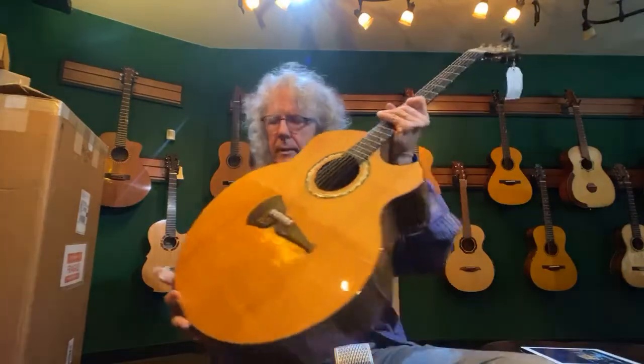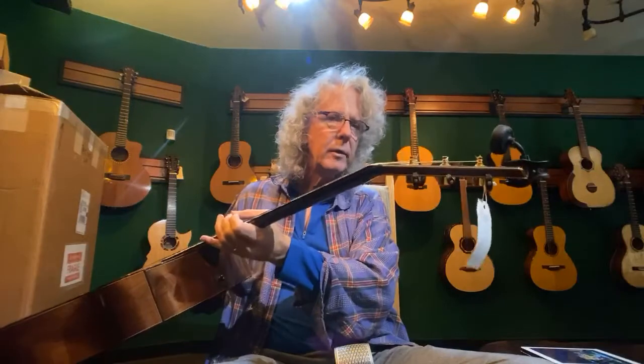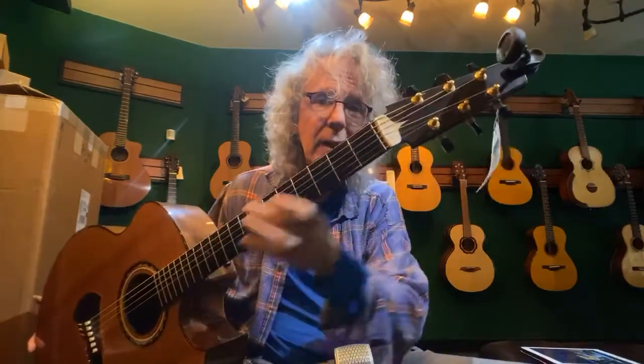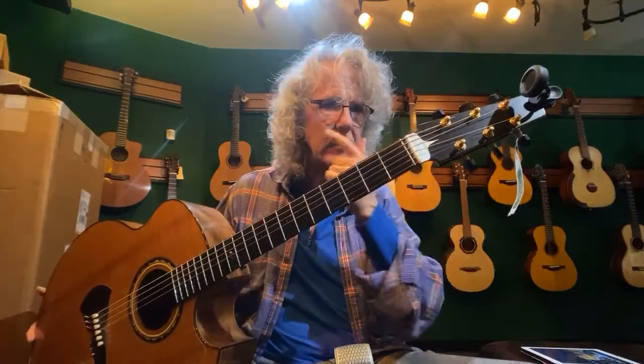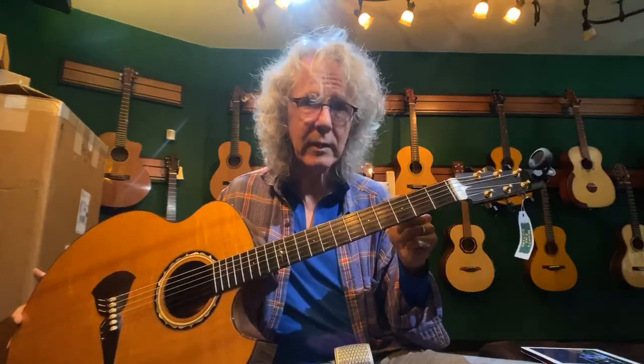Let me make sure I'm getting this in the picture. There's such a delay. Notice the headstock, and the fingerboard, too. Check it out. It's got a 0 fret, which means you've got a really positive end to the string length. Instead of something made of bone or plastic or some sort of composite material, ivory, God forbid, on old guitars, this has got a metal 0 fret. So that gives you a super positive end to the string.